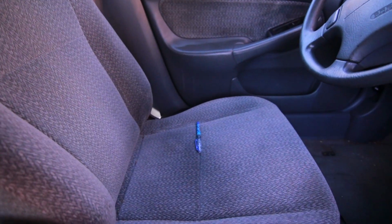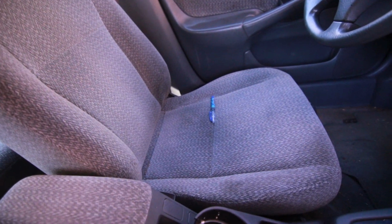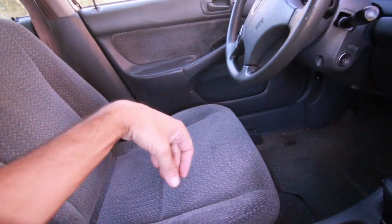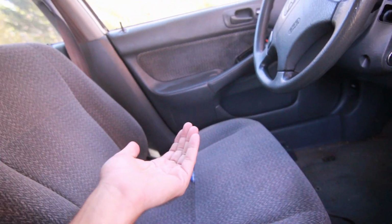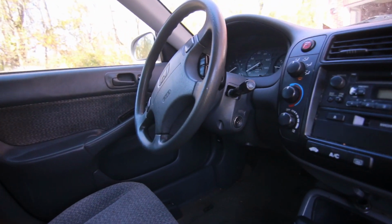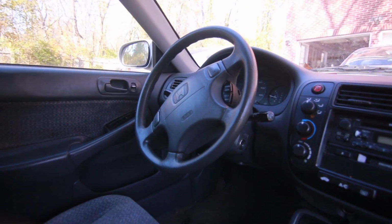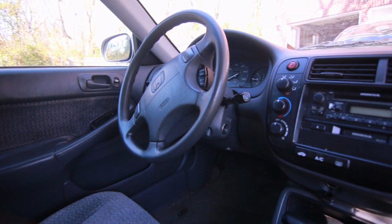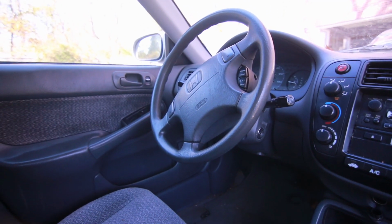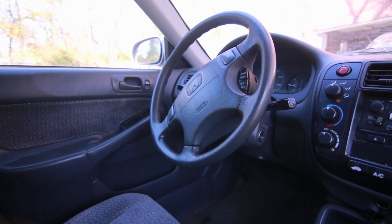But I really like Toyota and Honda interiors because they do not seem to wear out. I mean, look at the cloth. It is just so nice. It's really incredible that they hold up. This one is a little bit beat up, but that's normal for a Honda Civic. People get it as a first car or whatever. It's an economy car, and people do just use them for commuting. They get dirty, but that's normal.